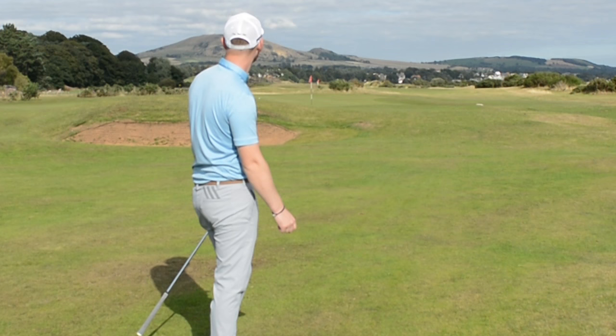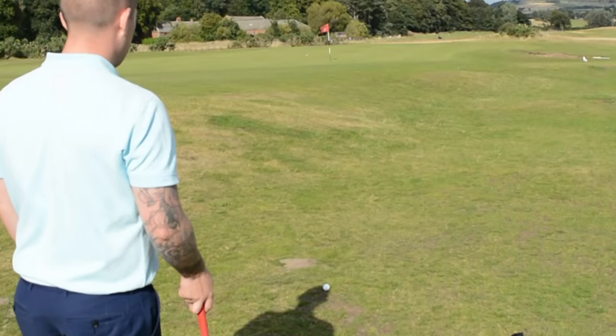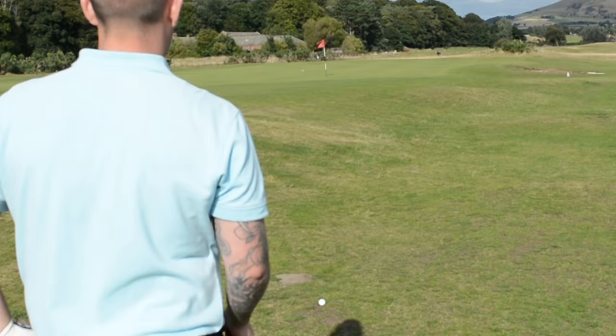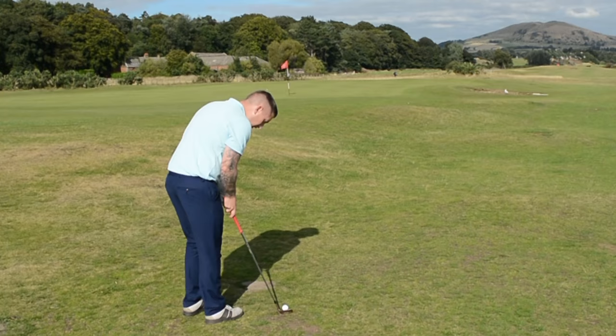Not your best. Not the best. Struggling with my pitching at the minute. Right, so Ben's only got about 20 yards, 25 yards to the start of the green, but he's not got the best lie.